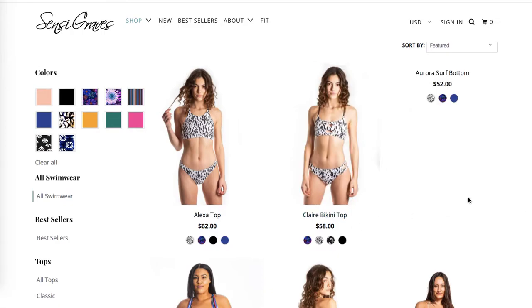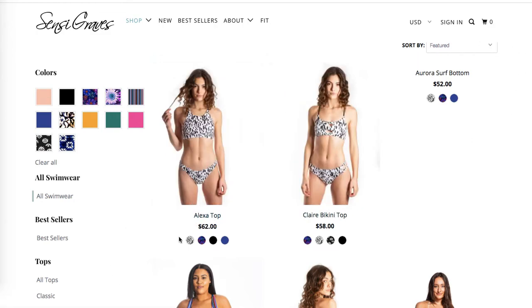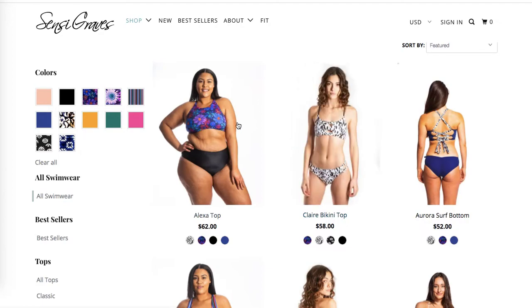They are too generic. For example, Alexa Top just doesn't show. Okay, when I hovered, there was a different image. So obviously there's an issue with the product swatches hover. I understand that these are two different designs. So think about user experience. Maybe it's a different way of organizing the content.